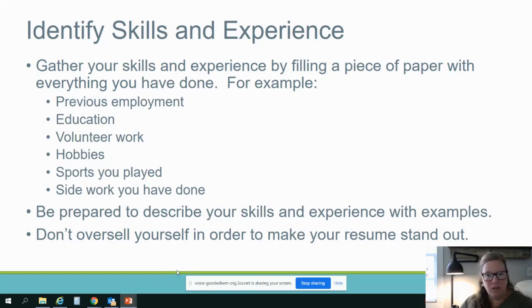So a very helpful thing that you can do in order to help make sure that doesn't happen to you is literally grab a piece of paper, blank on both sides, and put your entire life, everything that you've done on that piece of paper. Now you might be thinking to yourself, okay, Dina, that's a lot, or I don't have anything. But when you actually sit down and you think about it, you're going to be surprised what you actually write on that piece of paper. Write down any previous employment, any education that you've garnered over the years. Even if you didn't complete it, it's still experience that you gained. Write down volunteer work that you've done, hobbies that you have, sports you've played, any side work that you've done. All of this is relevant.